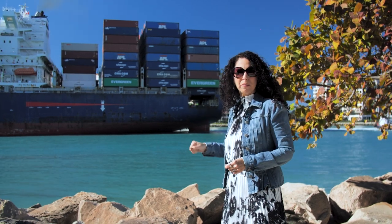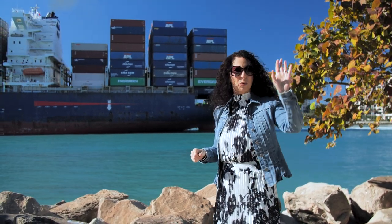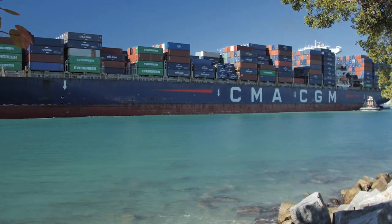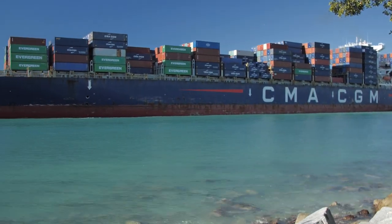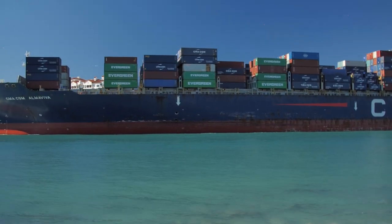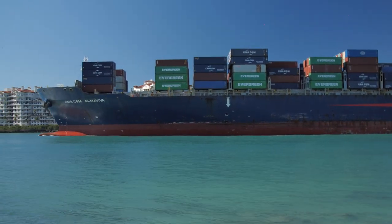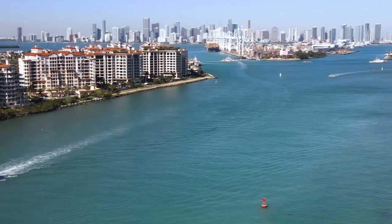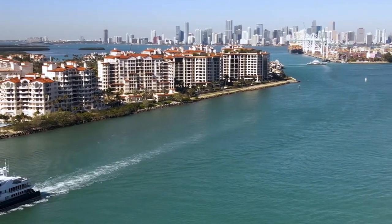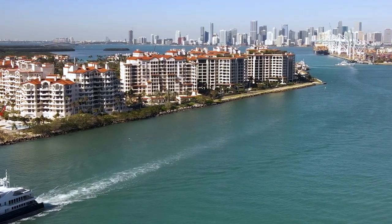This right here is Government Cut, which is a man-made shipping channel between Miami Beach and Fisher Island, and it allows for better access to the Port of Miami. Operation of the cut falls upon three government agencies. The Port of Miami is responsible for navigation, while the United States Coast Guard is responsible for safety and security, and the U.S. Army Corps of Engineers for the channel itself, including dredging.